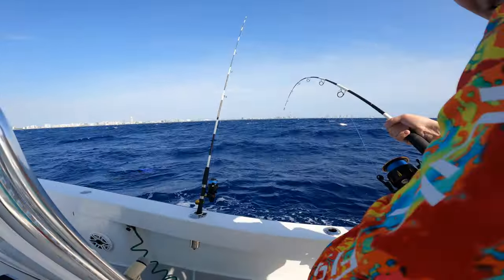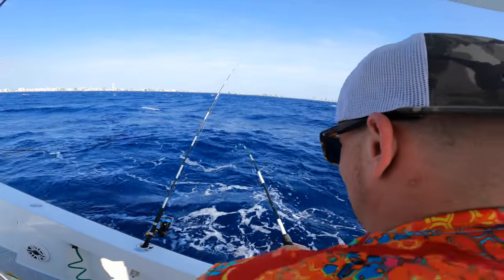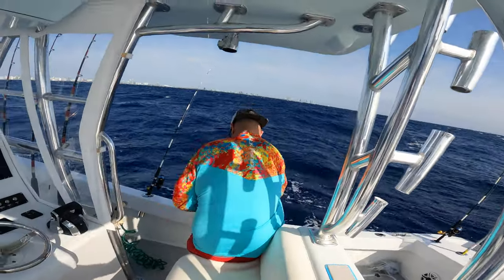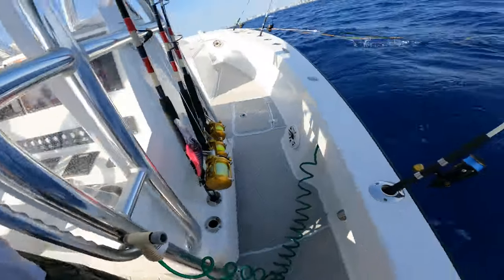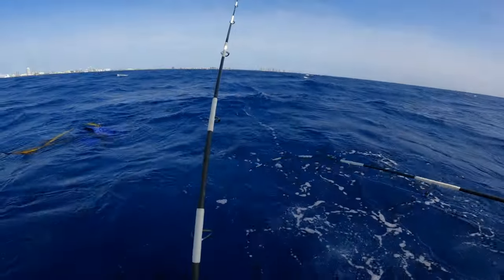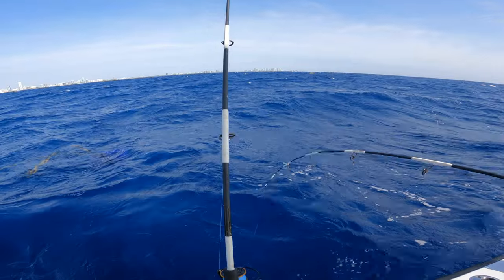There you go. Oh, nice. Remember those weights are on there. He's pulling. There you go, get it. It's tough to stand out here, too. There you go, the bottom rods.